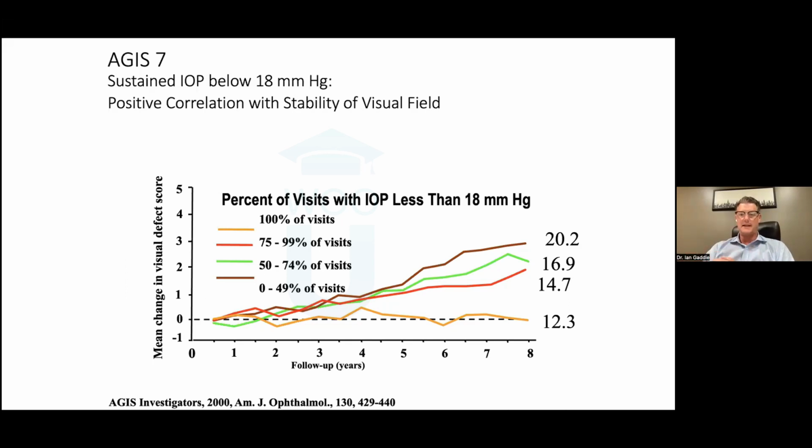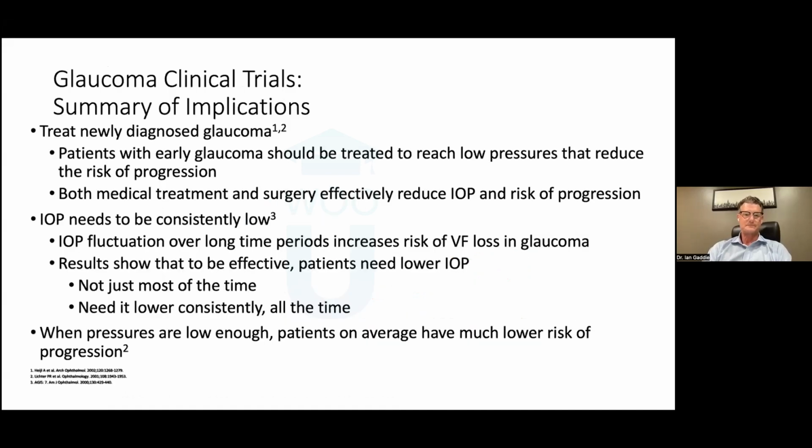Now, 18 isn't like a big aspirational number for a goal pressure. I think most of us are probably going to want a goal pressure less than 18, regardless of where the pressure started. You can see that those patients that were well controlled and stable, 100% of the visits less than 18, did not progress, even with advanced glaucoma. Now, the mean pressure at all those follow-up points was about 12.3. So again, for me, I want the lowest pressure possible at the most consistent number of time points.